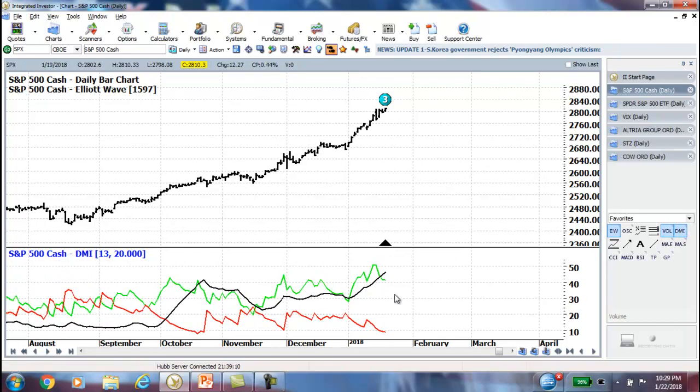When we're looking at the DMI, we can see that the black line here, the ADX, measures strength. This simply measures the strength of a move, not direction. And then this green line here is the positive directional indicator, and you always want to see the ADX rising in between these two directional indicators. If the red line's on top, that just means it's a downtrend. If the green line's on top, it's an uptrend, because the green line, again, is the positive directional indicator, the red line is the negative.